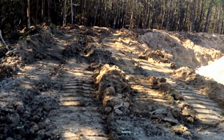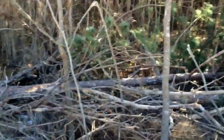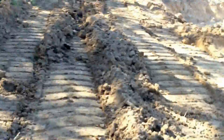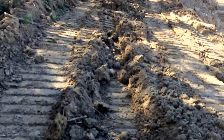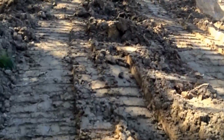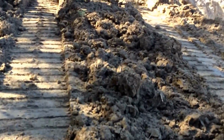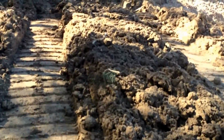I had these big piles of soil up here in my way. A few more trees I had to knock down and get out of the way. But I was able to fight my way through here with the excavator, and even though it's been stacked up, it wasn't packed when I stacked it, so it got gooey too.